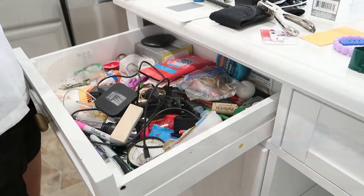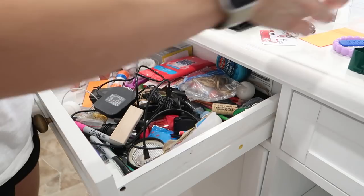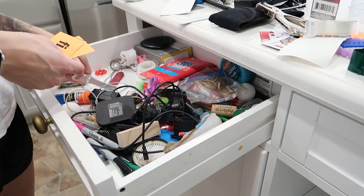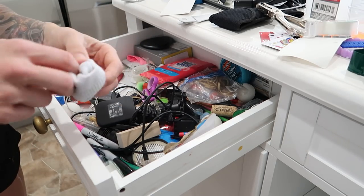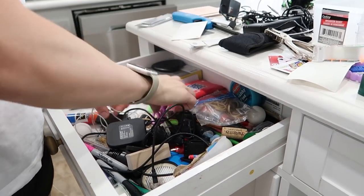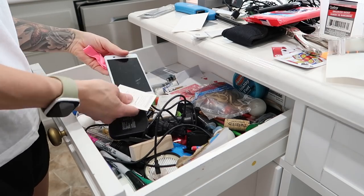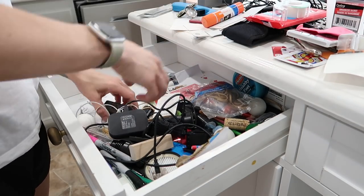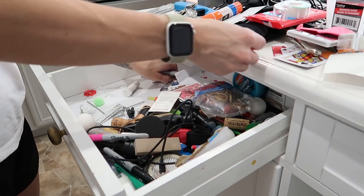First thing that I'm going to do is empty everything out of the drawer so that I can actually clean the drawer itself by vacuuming it and wiping it down with that Mr. Clean Deep Clean spray. I found baby socks in here. I found Jenga pieces, old cell phones. There's just everything in here. There's wine corks. You name it, it's in here.